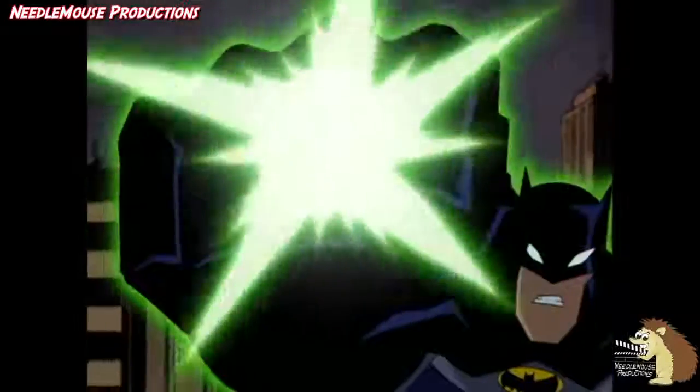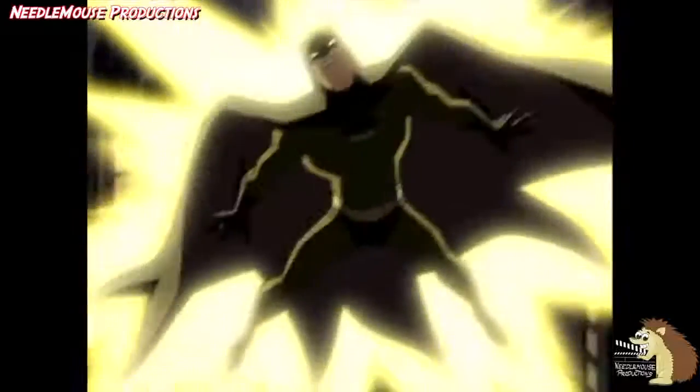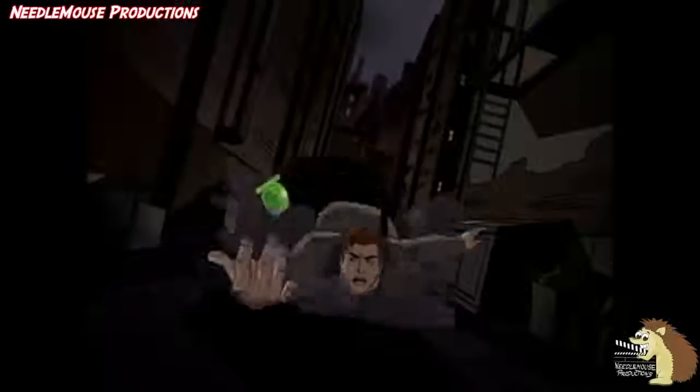Unfortunately, the ring is almost out of charge, so Batman doesn't use it for long as the ring's power dies, and so he gives it back to Hal Jordan to charge up and then fight Sinestro.